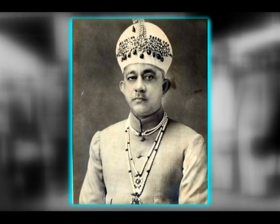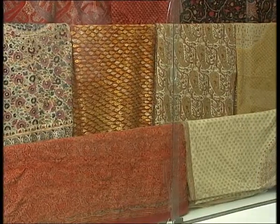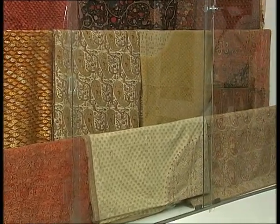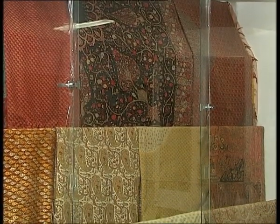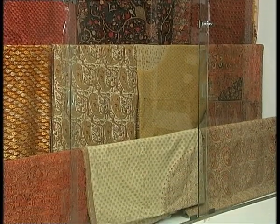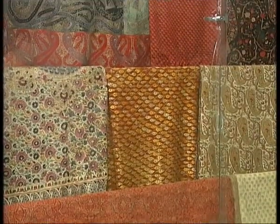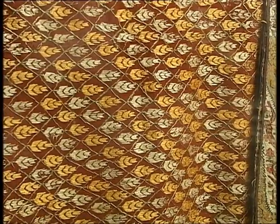A collection of such eminence as Salarjung's cannot be complete without the wonderful woolen products of Kashmir. Kashmiri shawls are displayed in resplendent prominence, second only to the brocades in importance. Kashmiri shawls are cherished the world over for their softness, their colors, their texture, and above all, the purity and quality of the wool.